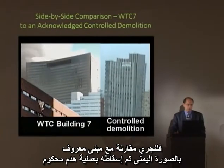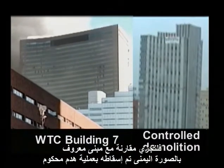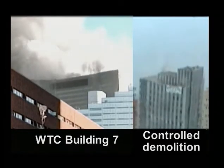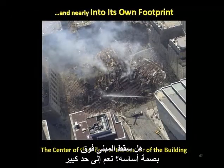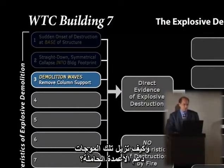Let's take a look in this side-by-side comparison with a known controlled demolition on the right. Did the building fall into its own footprint? Pretty much so. Do we have demolition waves? And how do these remove the column support?